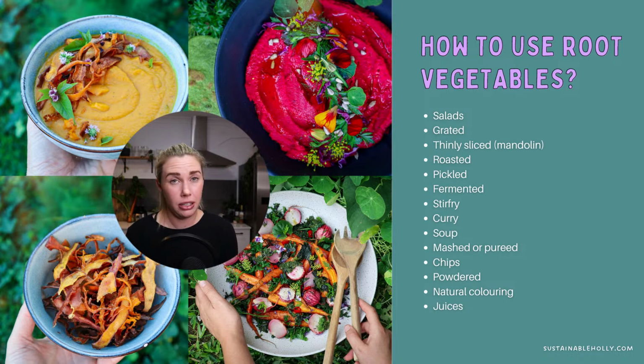I don't tend to peel most of them, because if I'm growing them in my garden, I'm not worried about anything. I just rinse them off and chuck them in. The skin is added vitamins and minerals, and it is going to be really good for you.